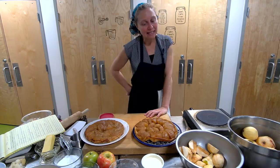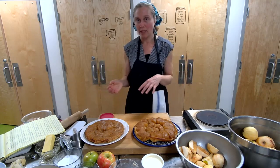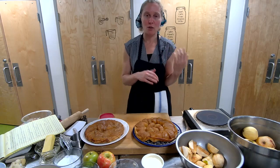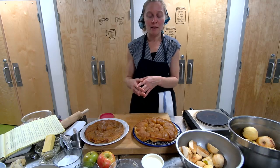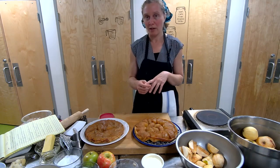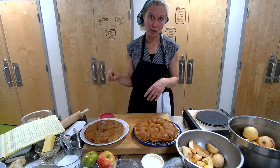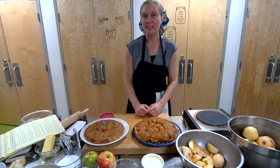I think my suggestion would just be to monitor what you're doing in terms of the baking process a little more carefully. I'd have to do some research to give you an exact conversion for a specific altitude, but just be a little bit mindful that your time and your temperature might vary. So watch your tart more and maybe set your timer for 30 minutes at first and then see if it's done. But good question.